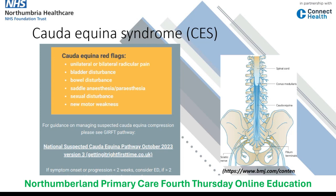So these are the symptoms you see in the yellow box. Unilateral or bilateral radicular pain. So if it presents unilaterally, then they develop bilateral symptoms, that's certainly a red flag. Bladder disturbance, bowel disturbance, and these are new. So not your patients saying, oh yeah, my bladder's been a bit funny for years. It's patients that have developed sudden, unexplained new changes to bladder or bowel function.